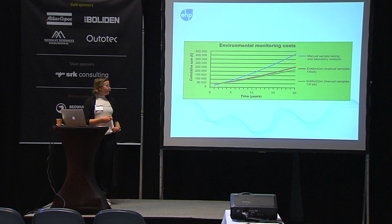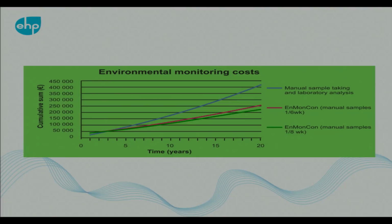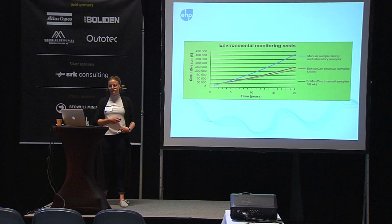And not only for the monitoring itself, but also for the availability of having these early warning systems. If there is a big leakage of something that is not supposed to be in the environment outside of the industry or the plant, then you can actually save money by preventing the actual leakage instead of having to clean it afterwards.